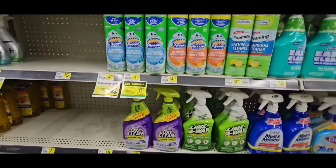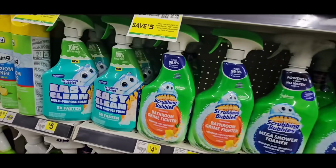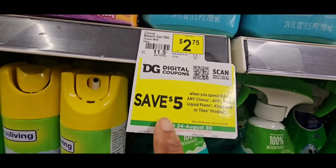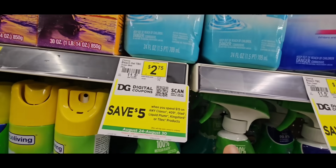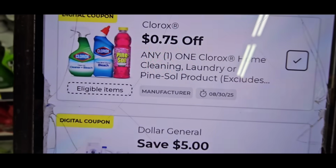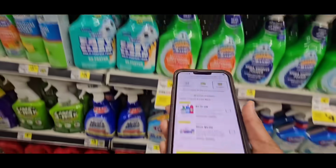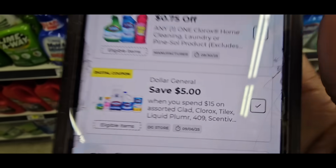Now let's get to the Clorox, because there's a number of things attaching to it. Clorox is telling you that you can spend $15 and you will save $5, right? So you have to get the deal down. But this is the thing, guys. It has a number of coupons attaching to it. You have the 75% off, so you can use that. It'll attach to either one of these. And that is a manufacturer coupon, so we can stack it on top of that Dollar General coupon.